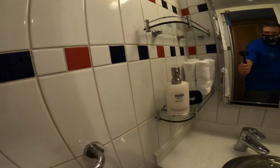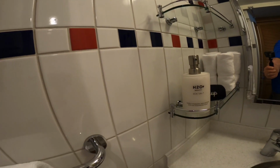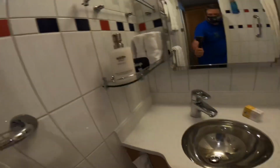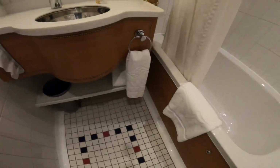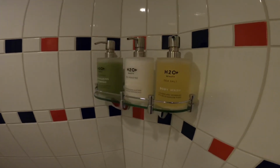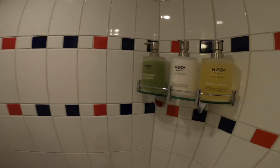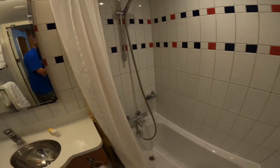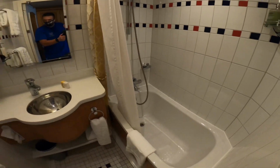So as you can see, we have got more amenities. We've got some type of body lotion in here, and we've got some soap, towels, tub, and then we've got amenities as well in here for body wash and hair. And then this is pretty nice. They've got this particular shower where you can control the actual temperature, which is great for children.